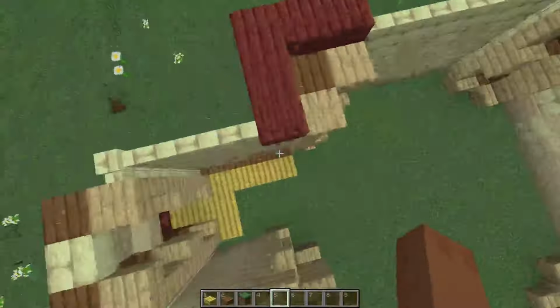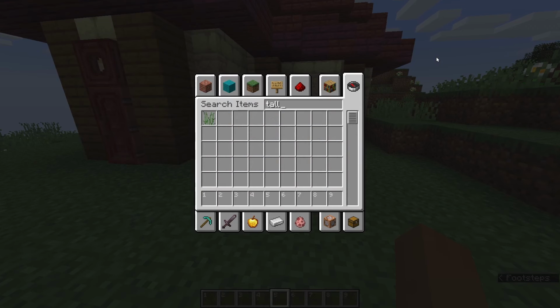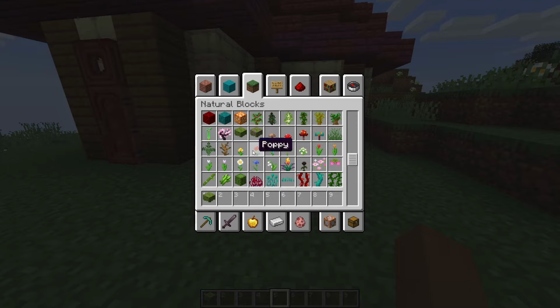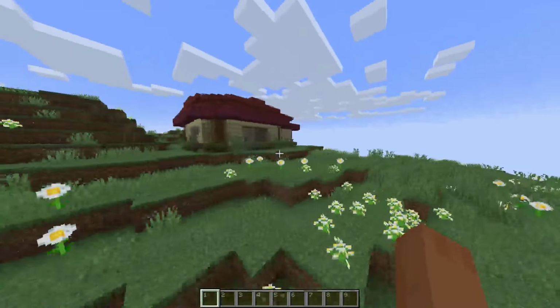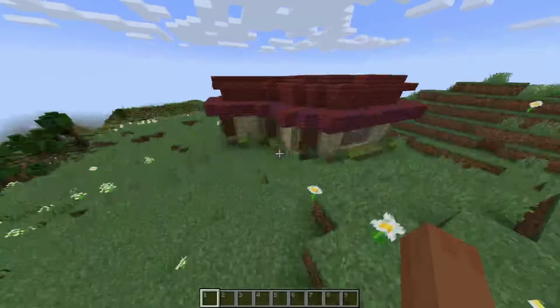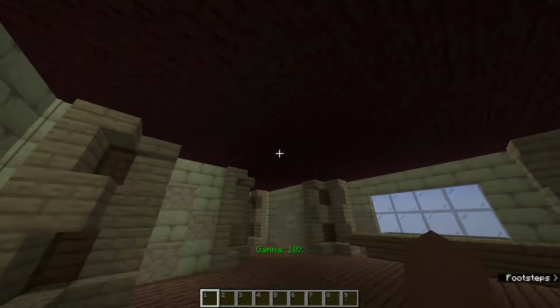I was about to put in some leaves, foliage, but I can't. Guess I do have access to azalea bushes. I don't know how I didn't think of that. Right, so I've put these in place. But I don't know what I think of this build. It's so strange. But now I have to worry about the interior.